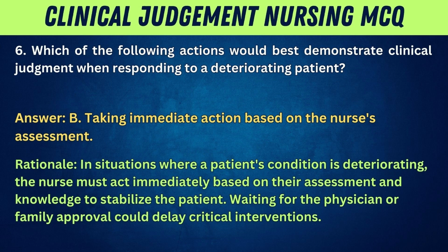Rationale. In situations where a patient's condition is deteriorating, the nurse must act immediately based on their assessment and knowledge to stabilize the patient. Waiting for the physician or family approval could delay critical interventions.